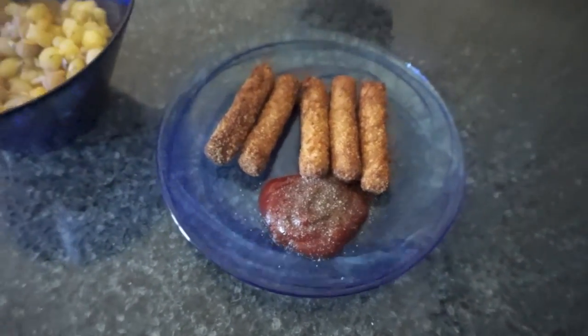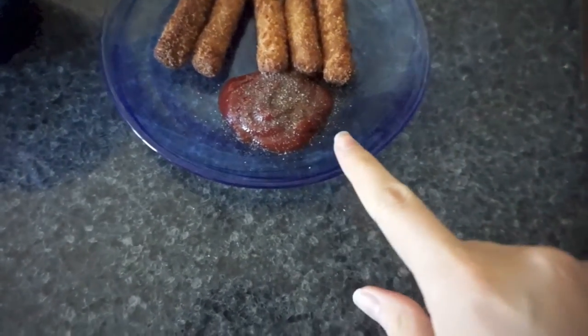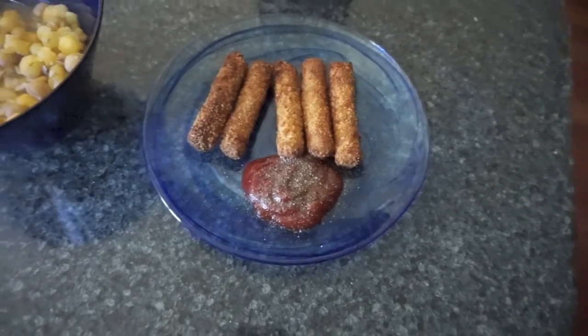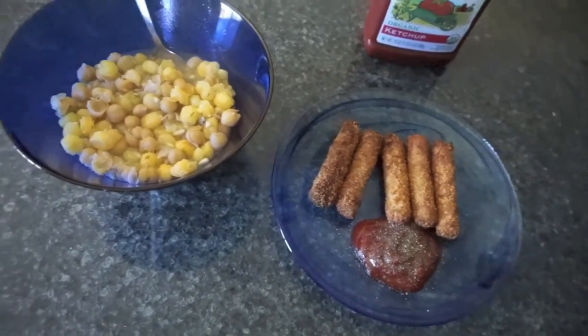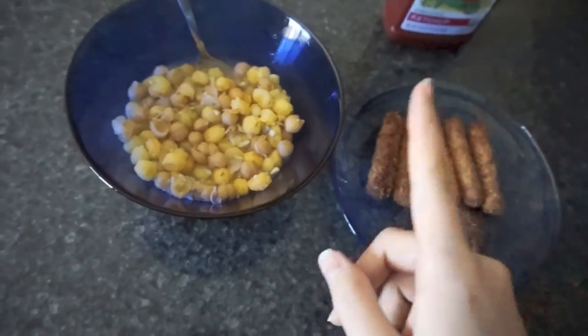I have this Annie's Naturals organic ketchup for those, and I put some cracked black pepper and a little bit of sea salt in there. I'll mix it up and then dip my fish sticks in that. So this is what I'm going to have for lunch. This is about half of the vegetables. I'll probably save the other half for my lunch for tomorrow.